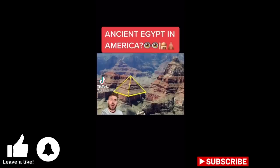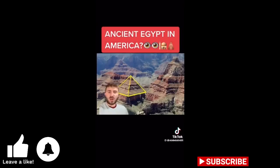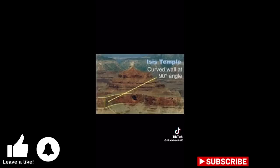What if I told you guys that part of the ancient Egyptian empire was in the Americas? Then I'd say you're full of shit. Fact number 1, our national parks. Let's take a look at places like the Grand Canyon.